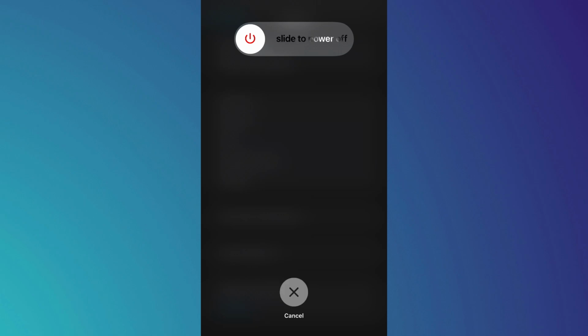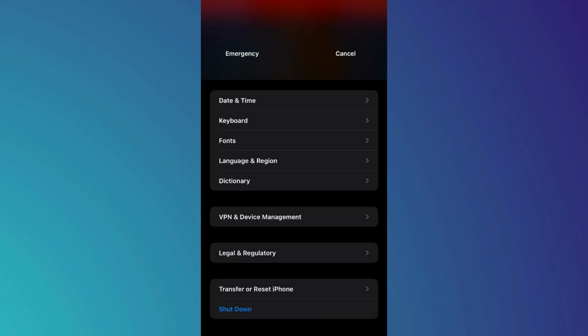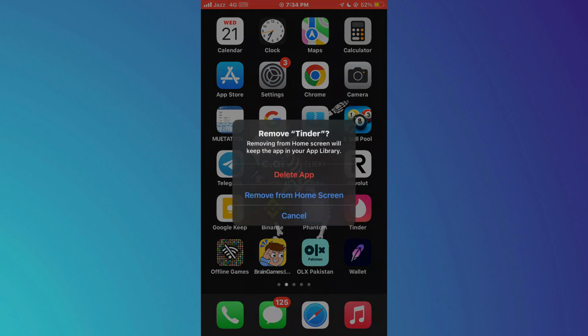At last, the last thing you can try is removing the app and then reinstalling a fresh version from the App Store or Play Store. You can do that by getting to the app and long pressing on it. After that, select Remove from the menu and then delete the app. So that's basically how you can fix Tinder messages not sending.